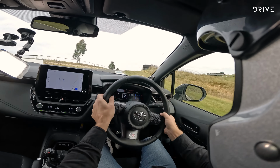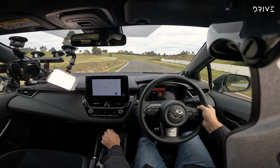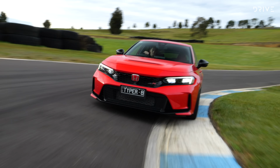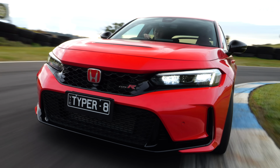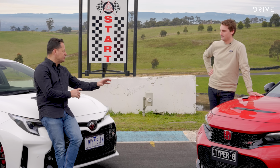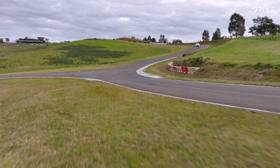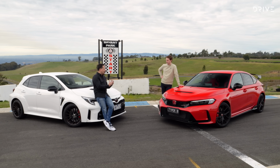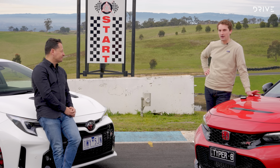Well, I don't know if I had much more to give these cars. I was pushing them as far as I was comfortable, knowing that neither of them are mine. So if I came to a track day and I owned the car, maybe I could get more out of it. And you know, I feel like the longer I spend with the Honda, the more I could improve there. But I feel with the Toyota, it's just a bit more rough around the edges. The harder I push it, I think the more ragged I would get.